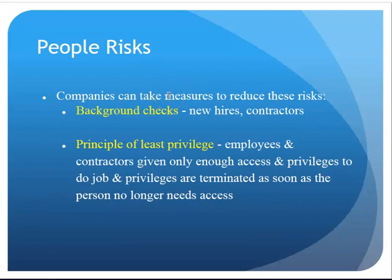One is background checks. For new hires, contractors, that sort of thing. Doing a background check to see if there's anything that would be a red flag or an alarm for working at said facility with said data.